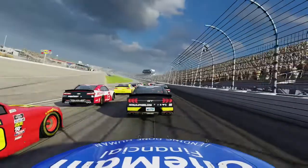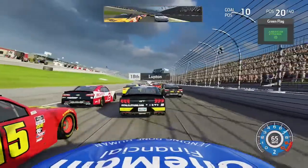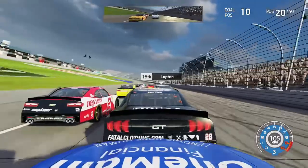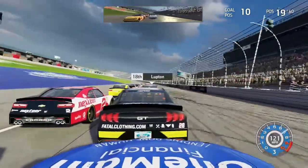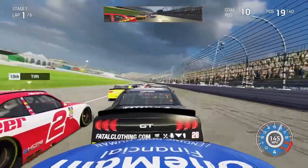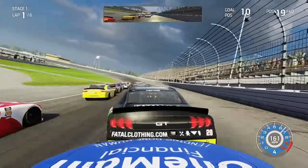Starting on the outside line, kind of midfield again as usual, like we did in Pocono. We start P20, one spot worse than Pocono, as the green flag is out behind Dylan Lupton here in the number 28 car. Going to give him a shove down the straightaway. Hopefully we can get towards the front and battle for a win.